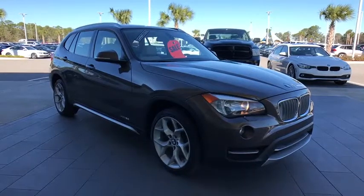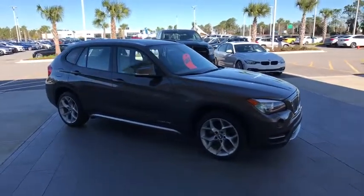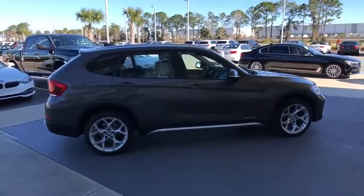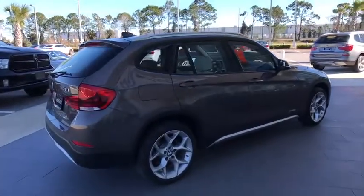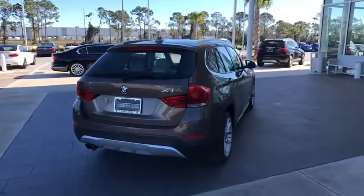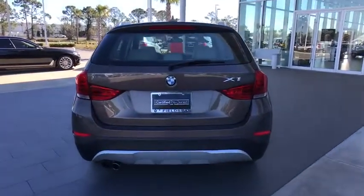The 2014 BMW X1. Based on the BMW 3 Series, the X1 is a compact crossover SUV. Slightly smaller than the X3, the X1 gives you all the refinements, power, and style of other BMWs in a slightly smaller, sporty, and easy-to-navigate option. This vehicle has less than 35,000 miles. Here are some of this vehicle's great options.